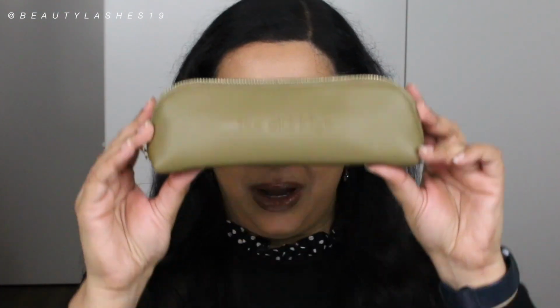Also, if you shop over £90, I believe, you get this beautiful olive colored little bag, which is, I think, vegan leather if I'm not wrong. Beautiful, and you can store all your pencils in here.